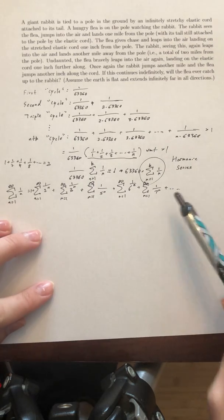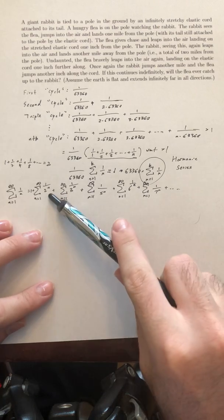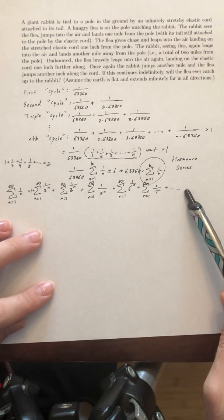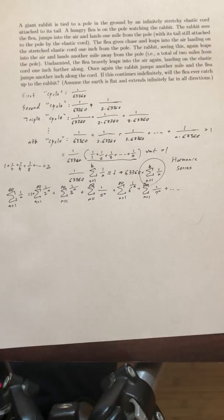And now I wouldn't include the 8s after this, 1 over 8 to the n, because all the powers of 8 are powers of 2. And then I wouldn't include the 9s because all the powers of 9 are powers of 3. I would include the 10s though.